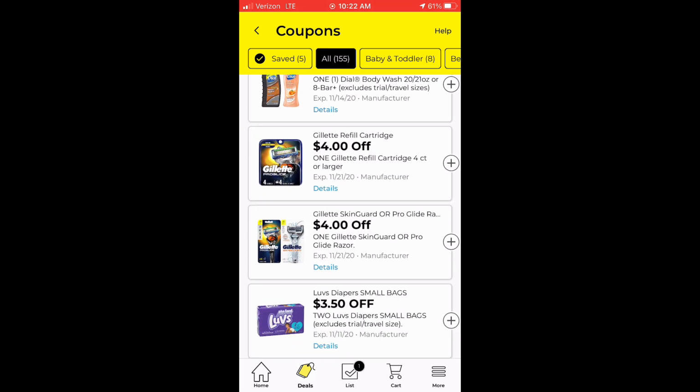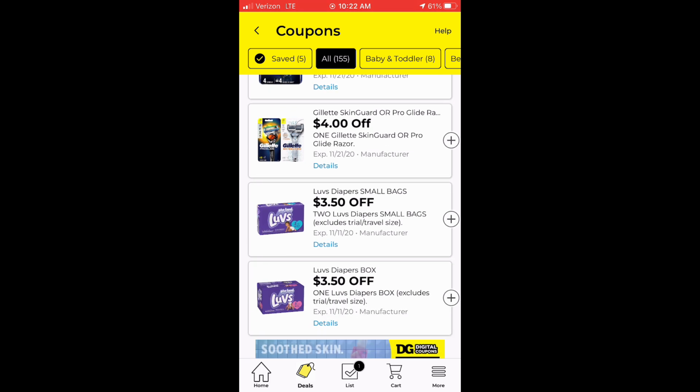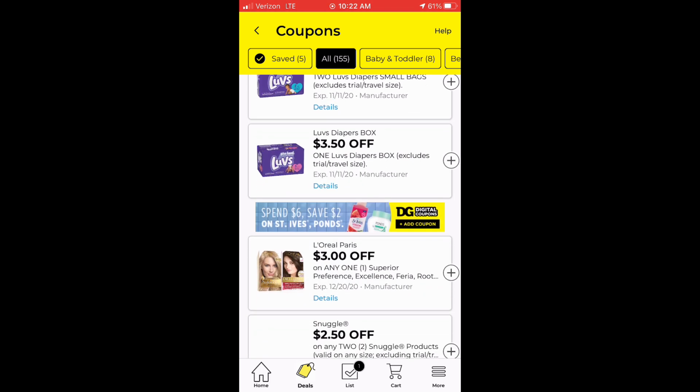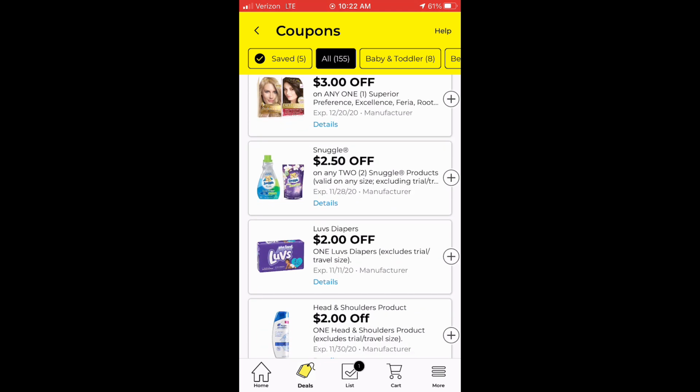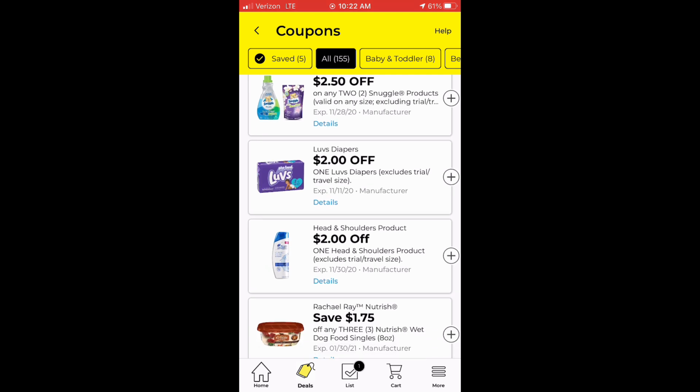Now you'll also notice that it doesn't always sort them completely by high to low, but it will kind of put them in a high to low order. As you can see, the app is not perfect, but it saves me a lot of money, so I like it.